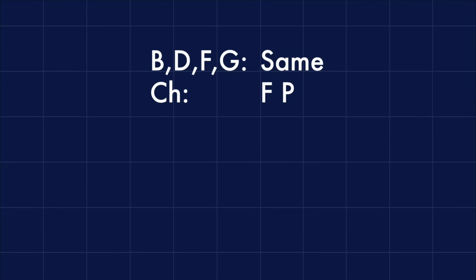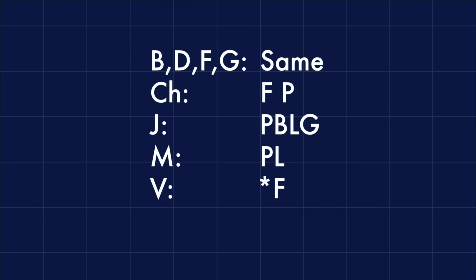The ch sound is FP, J is PBLG, M is PL, V is asterisk F, and K is BG.